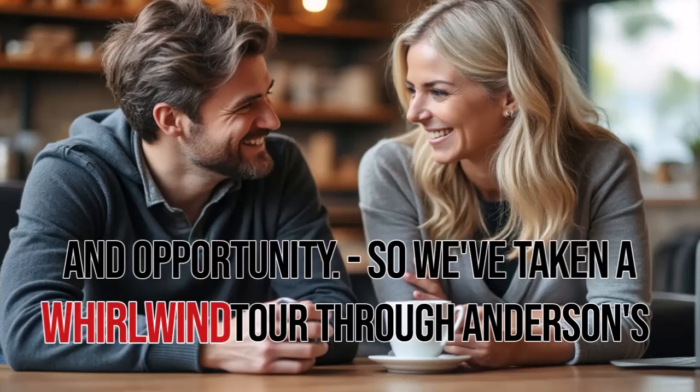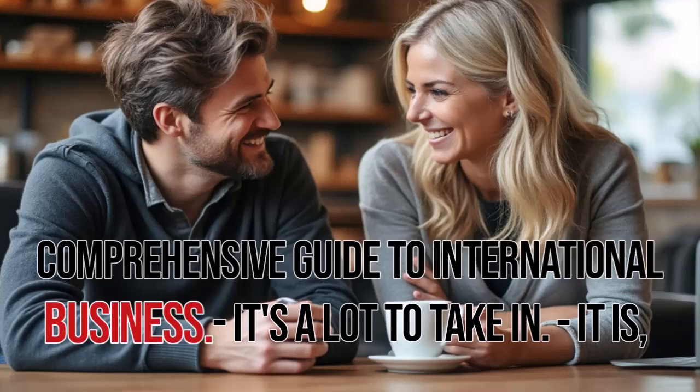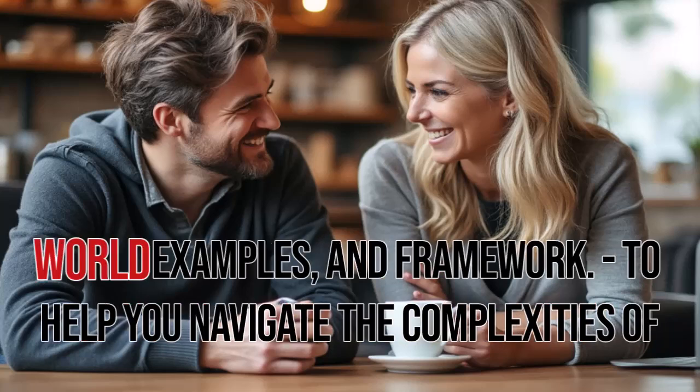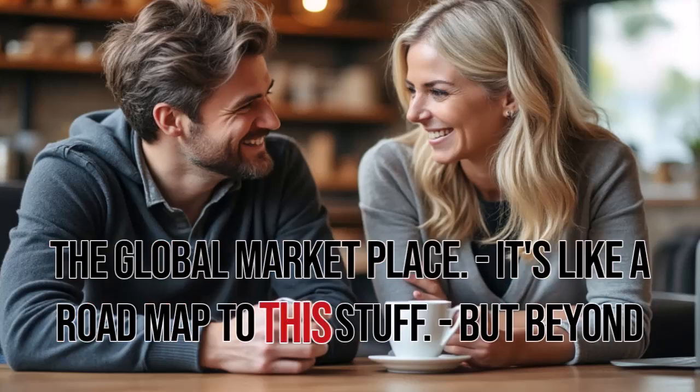So we've taken a whirlwind tour through Anderson's comprehensive guide to international business. It's a lot to take in. It is, but it's incredibly valuable. It's packed with practical advice, real-world examples, and frameworks to help you navigate the complexities of the global marketplace. It's like a roadmap to success.